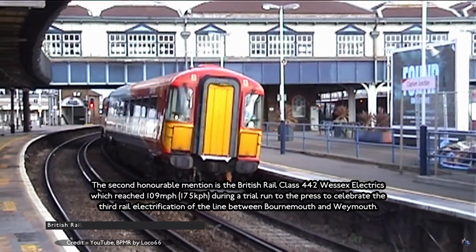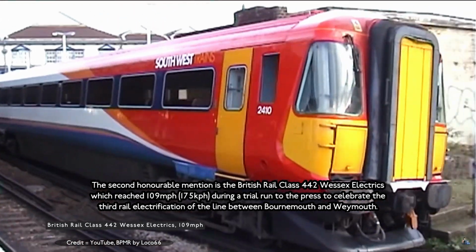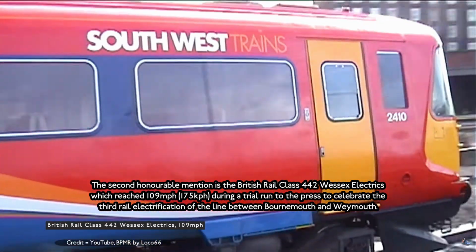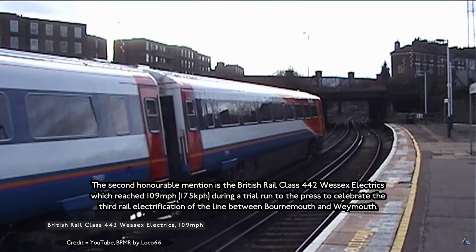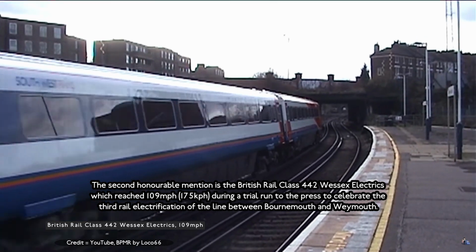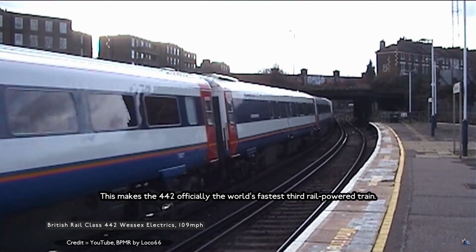The second honourable mention is the British Rail Class 442 Wessex Electric, which reached a speed of 109 miles per hour during a trial run to test the third rail electrification of the line between Bournemouth and Weymouth. This makes the 442 the world's official fastest third rail powered train.